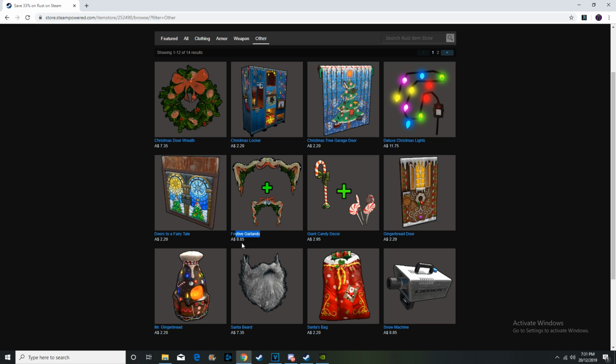The garlands here are going for $8.85. Now I think people must just be sleeping on these. I have no idea what's going on, but they're going for $10.25 on the community market still. So I do think that these still won't be worth investing in, but if you do have some of these in your inventory, I would just sell them on the community market and then buy them back on the Rust Item store so that you can make that little bit of profit.